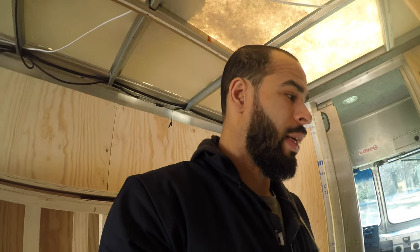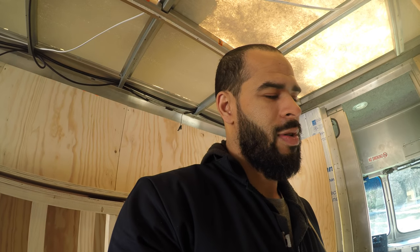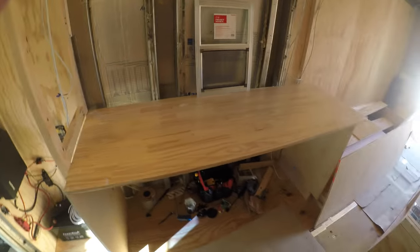It'll give me a lot of light and allow me to have that ambiance in the kitchen, which is, you know, light makes a difference, man. So anyway, I found that for $30.